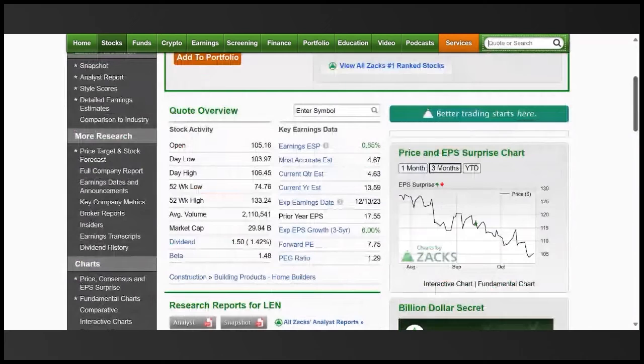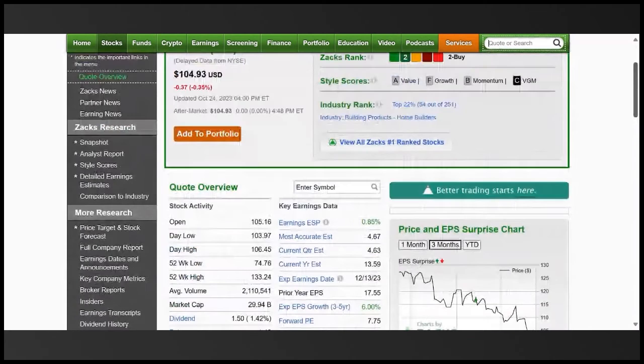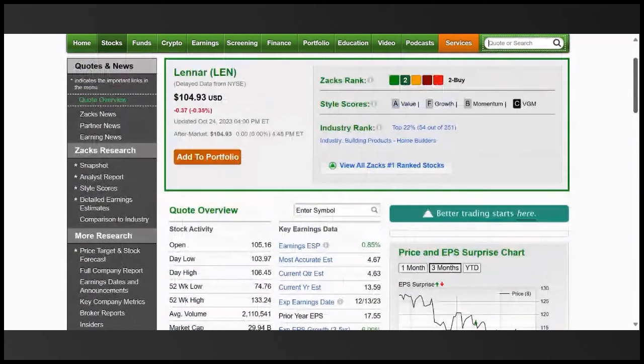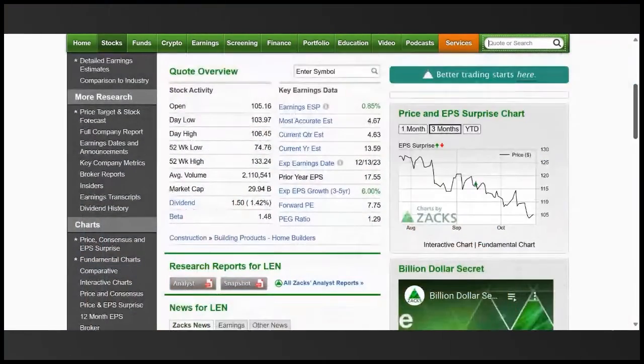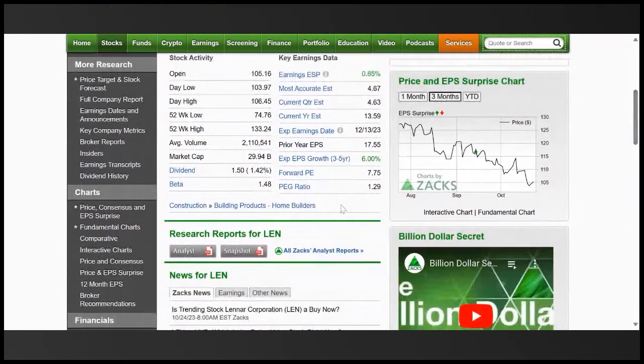So that's why I wanted to look at them. Hopefully their earnings estimates aren't about to change or anything weird going on with them. But you can see they're number 2. And if we scroll down again, wait, I'm on the detailed estimates. I want the quote view. If you scroll down on the quote view, you will see those research reports for LEN. And if you click on that, you're going to get the research report.